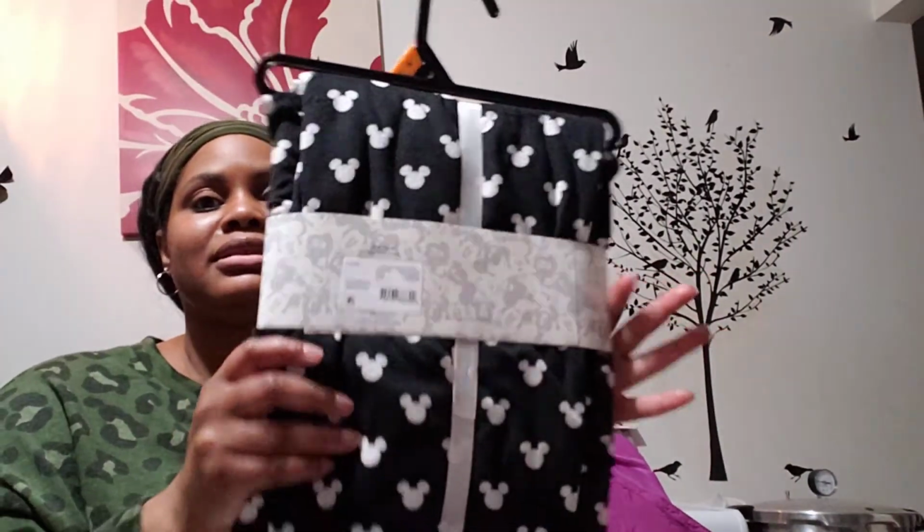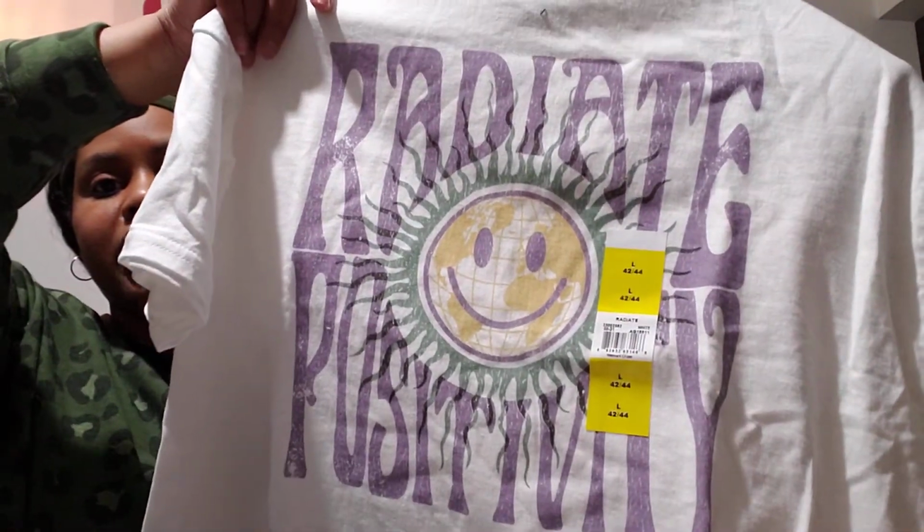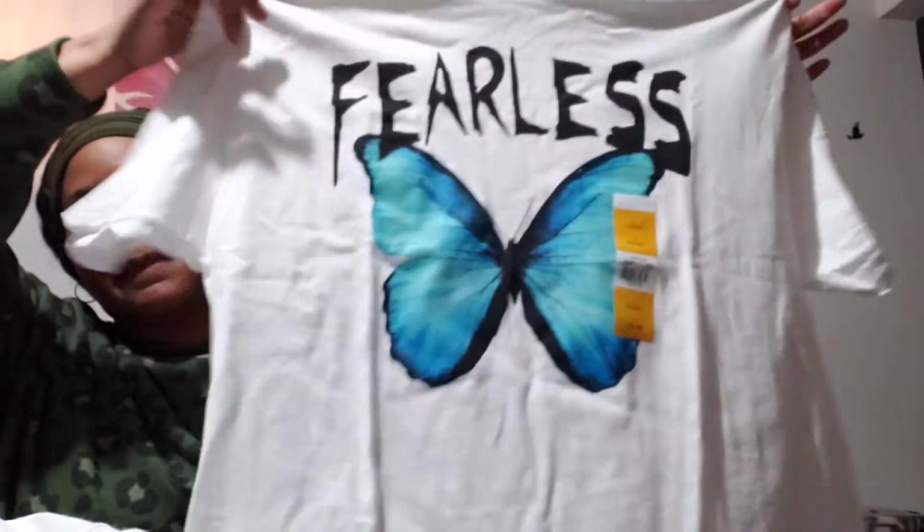They call it black soot. And it has little Mickey ears. Then I picked up t-shirts on more than one day. Some of these were clearance, but I honestly don't remember what all of them were. So I picked up this one right here. What does it say? Hold up, let's see. It says radiate positivity. So it just has some purple, yellow, and olive green in it. Then I picked up this one here. This says fearless, and it has this butterfly. So that's what that one looks like.